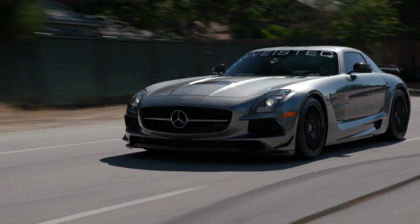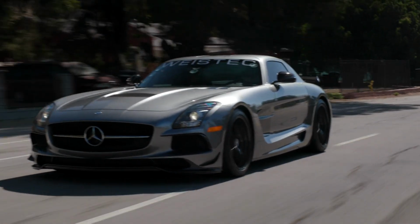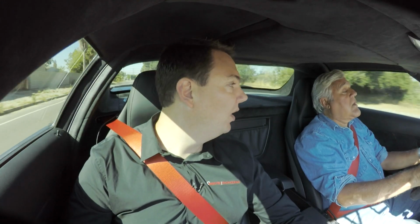Tell me about the exhaust system. So this is our 2-inch primary 4-to-1 long tube headers. It's 304 stainless steel with 2-inch primary, and this is coupling to the factory titanium catback exhaust, which is right about here in the center console.